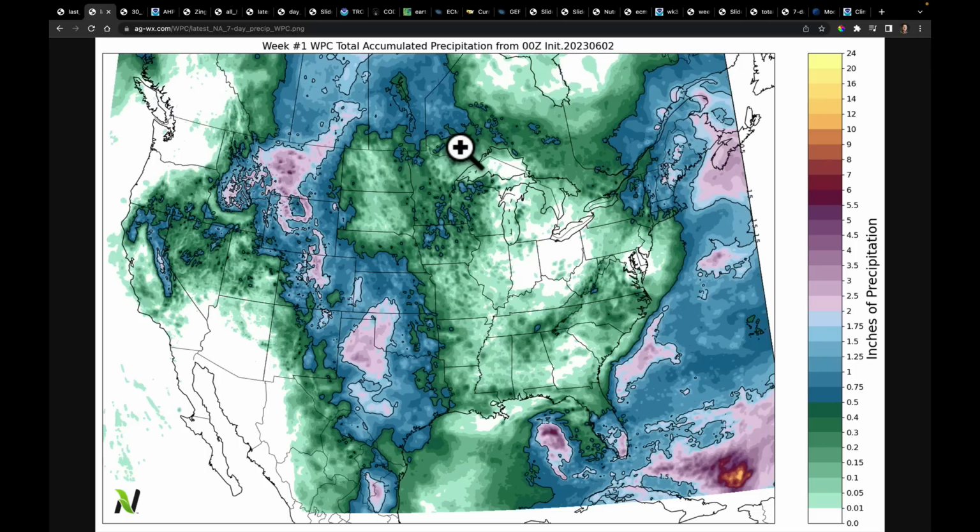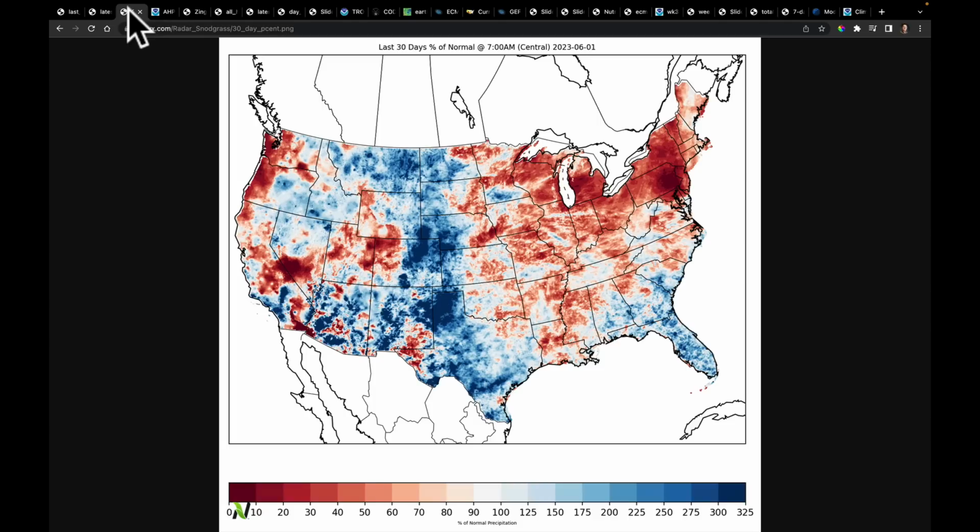And our just biggest concern is what really the last 30 days has done. So this is the newest update from the AHPS data looking at percent of normal precipitation. And just a reminder, in the last 30 days, there are still a few pockets that are east of the Rocky Mountains here that have not measured precipitation.